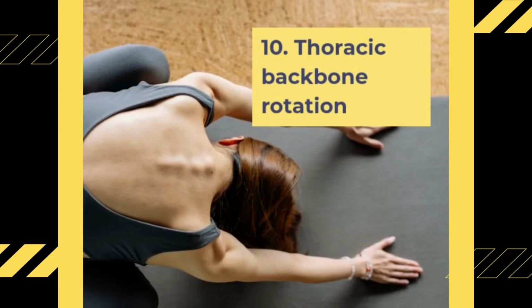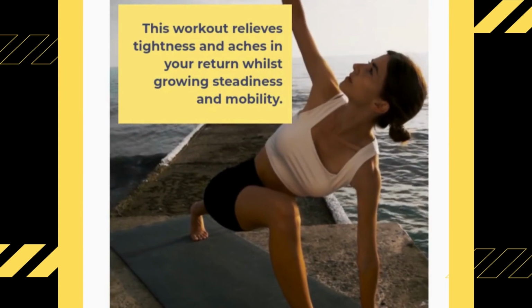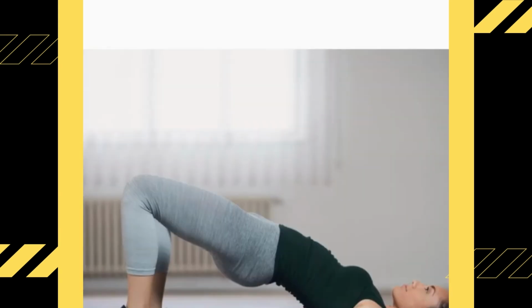10. Thoracic spine rotation. This exercise relieves tightness and aches in your back while increasing stability and mobility.